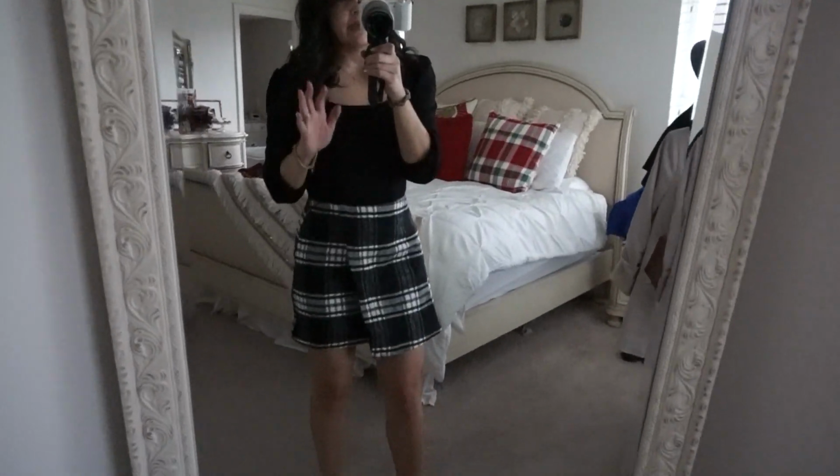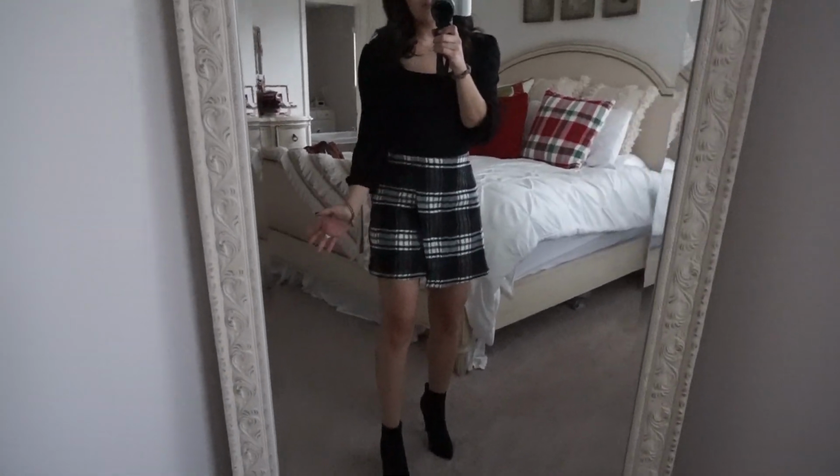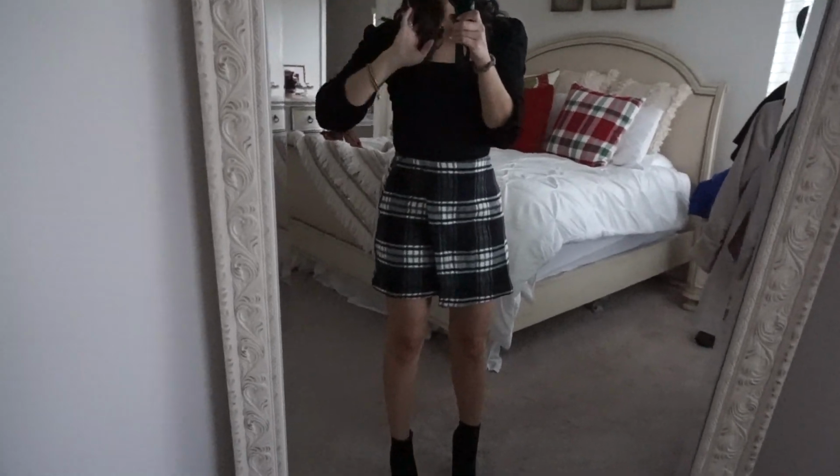Another thing I love about Justfab is they sell really trendy items. So you can stay up with the styles that are happening, and they're very reasonably priced. So you're not spending a fortune on something that's not gonna be next season.